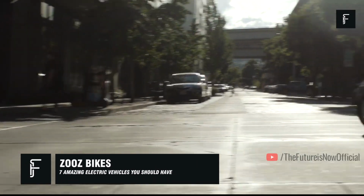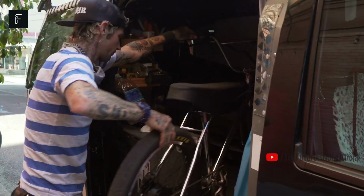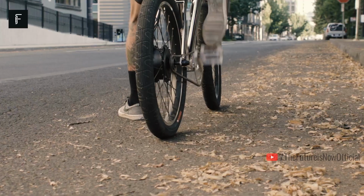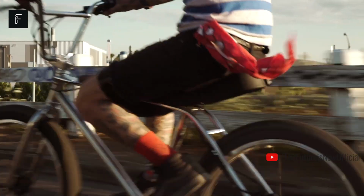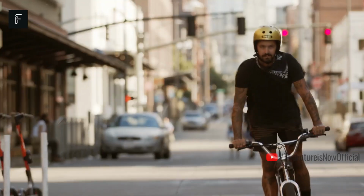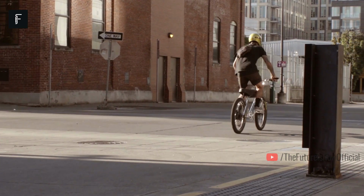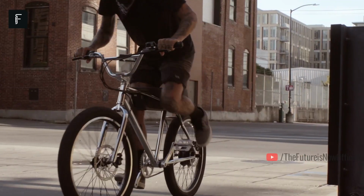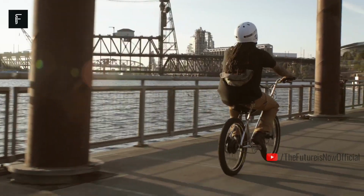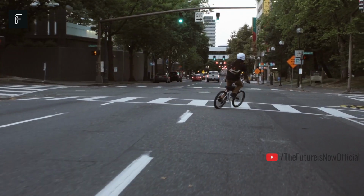Zooz Bikes. Zooz Bikes are some of the sleekest bikes on the market and can be powered by pedals or an electric motor. Zooz Bikes are built to last, though they blend in much more easily than other electric bikes. With a Zooz Bike, you get the best of both worlds: electric speed with the reliability of a standard bicycle. On a flat surface, these bikes can reach speeds of up to 27 miles per hour. They can travel up to 33 miles without ever needing to be recharged.